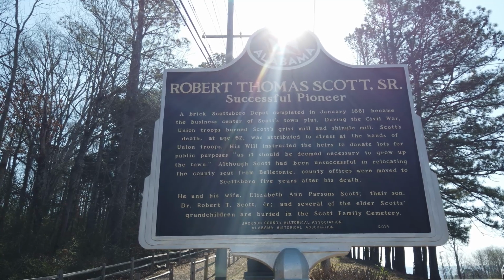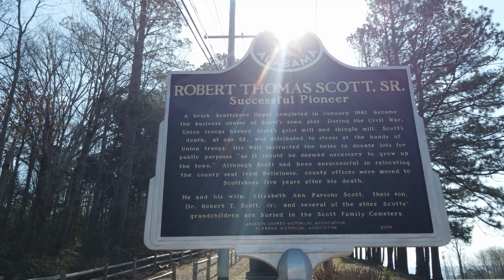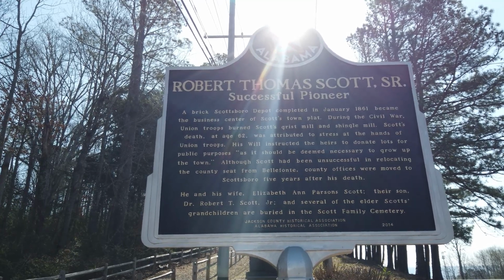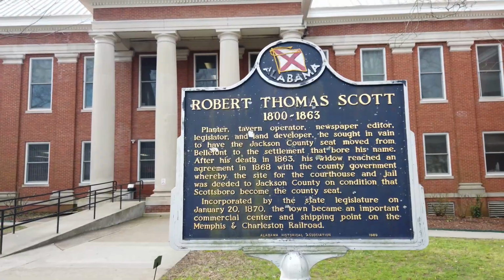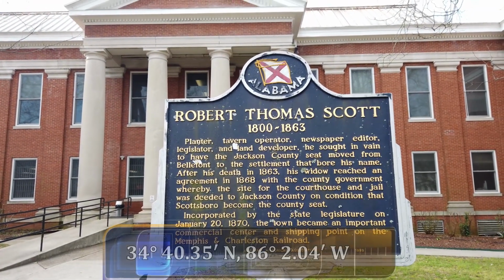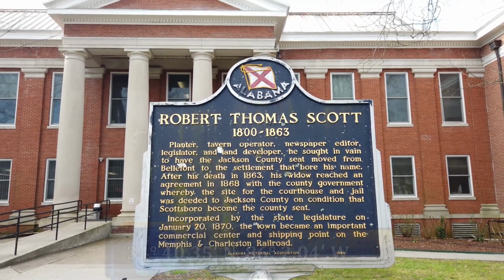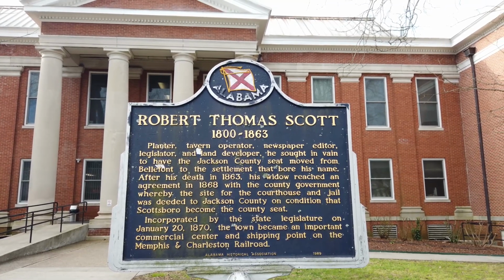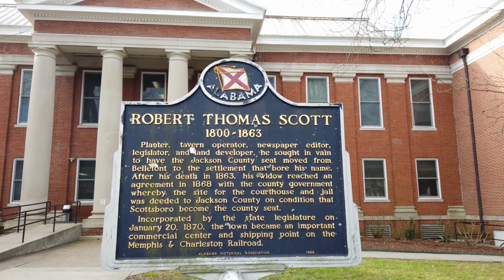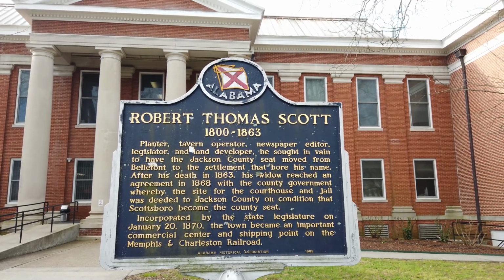He and his wife, Elizabeth Ann Parsons Scott, their son, Dr. Robert T. Scott, Jr., and several of the elder Scott's grandchildren are buried in the Scott Family Cemetery. Here in front of the courthouse is the marker for Robert Thomas Scott, 1800 to 1863. Planter, tavern operator, newspaper editor, legislator, and land developer, he sought in vain to have the Jackson County seat moved from Bellefonte to the settlement that bore his name.